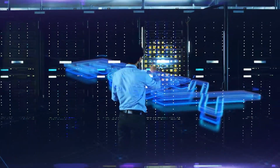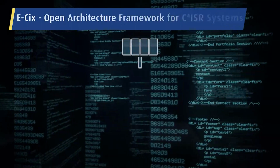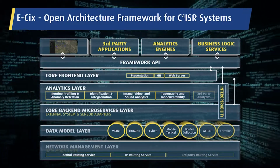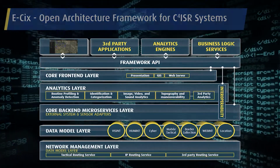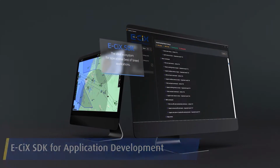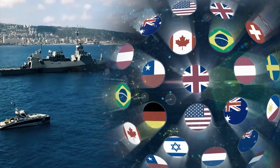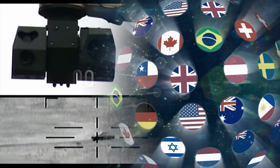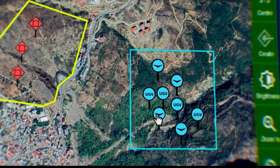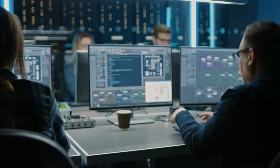To meet that essential need, we developed E-CiX, an open architecture framework for C4 ISR systems, along with the E-CiX software development kit for application development. Installed and in use worldwide on any platform, defense system, and sensors, the E-CiX infrastructure enables next-generation multi-domain network solutions to connect first responders no matter the situation.